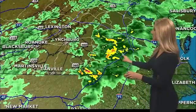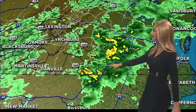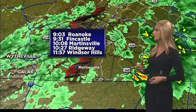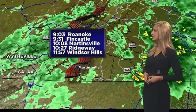Good morning to you. We are waking up to rain showers moving across the region. Now, the heaviest of the rain has already moved off to our east, and it's heading out to the beach. The last little bit of heavy rain we have hanging on is in far southeast Halifax County. We still have some moderate rain showers, though, that need to make it through here, and we are going to have some of those moving into Roanoke right after 9, right after 9:30 in Fincastle, Martinsville, right around 10 for another round of rain. Throughout the afternoon, we'll see gradual clearing.